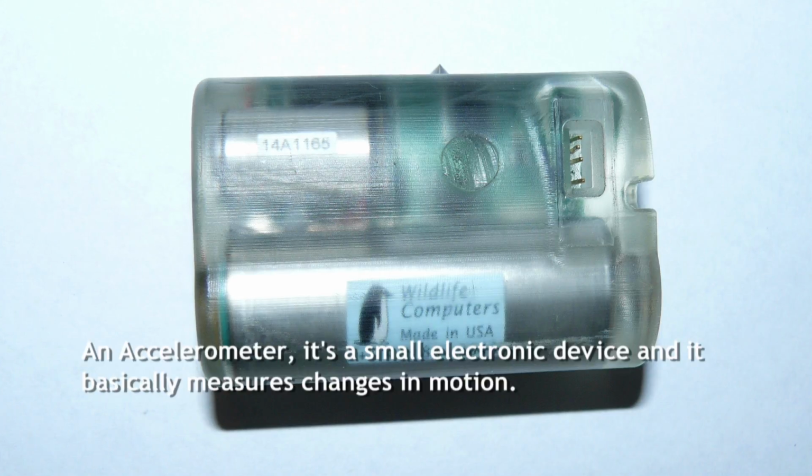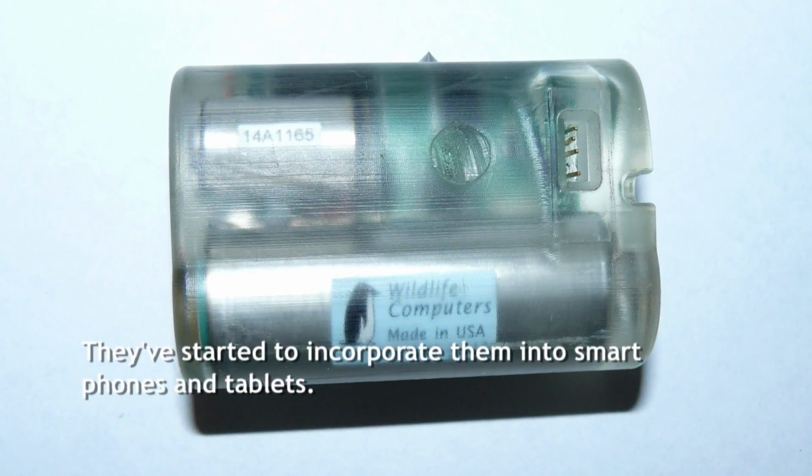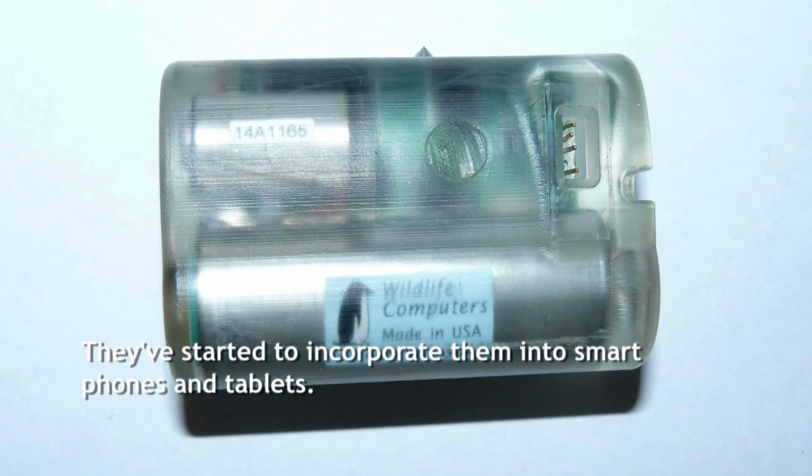We had great accelerometer data. An accelerometer is a small electronic device, and it basically measures changes in motion. They've started to incorporate them into smartphones and tablets. For those devices, it basically recognizes when you rotate it, that you've turned it, and it'll flip the screen, those sorts of things.